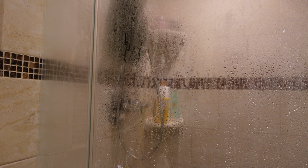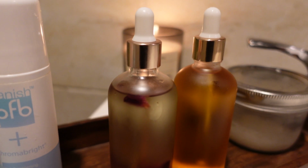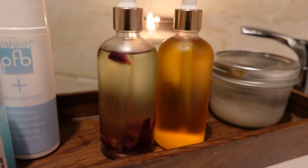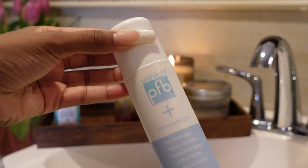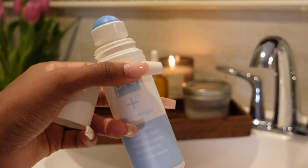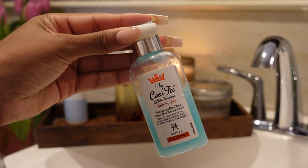Now, coming out of the shower, it is time to go ahead and do this body care routine where we are sealing in that moisture, hydrating our skin to make it look silky, smooth, and using some products to make sure that we are keeping hyperpigmentation and ingrown hairs at bay. Now, the first product that I'm using is the PFB Vanish and Chroma Bright. This helps my ingrown hairs and helps lighten my bikini area. That's where I use it.